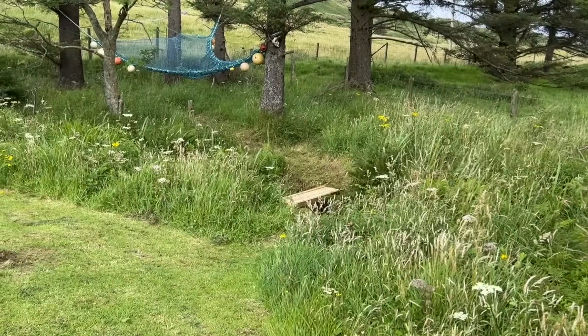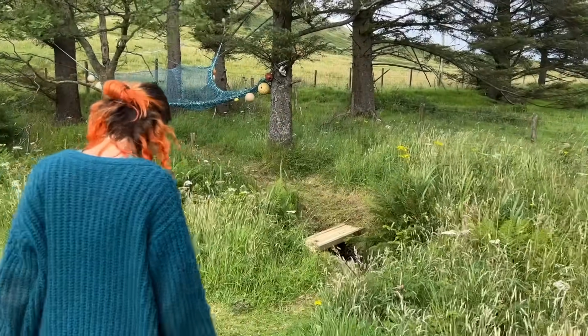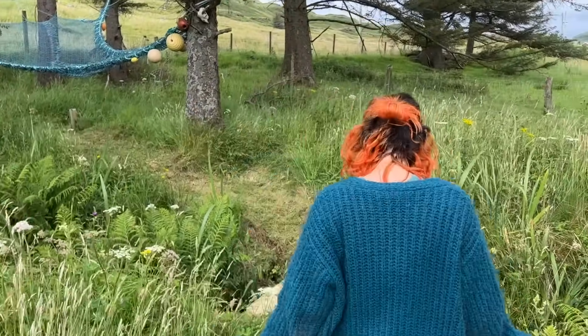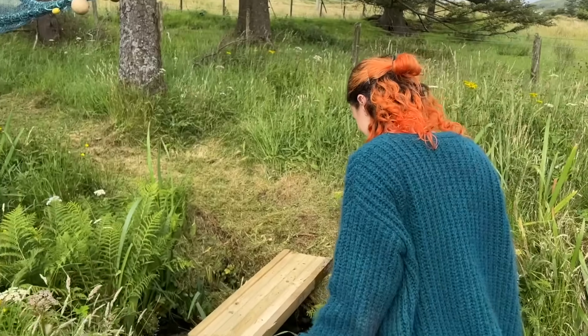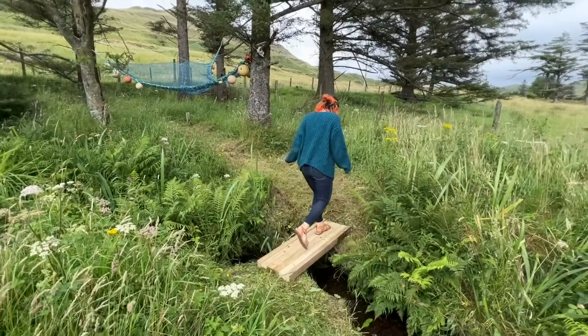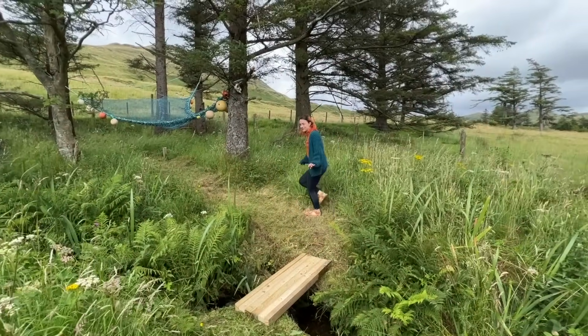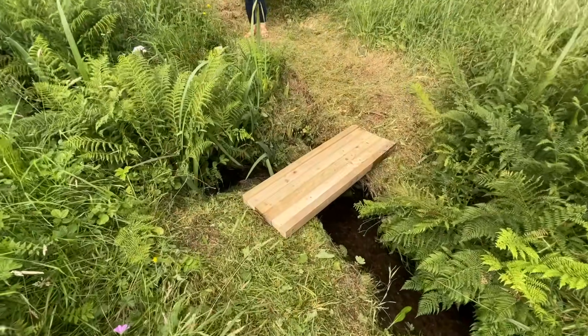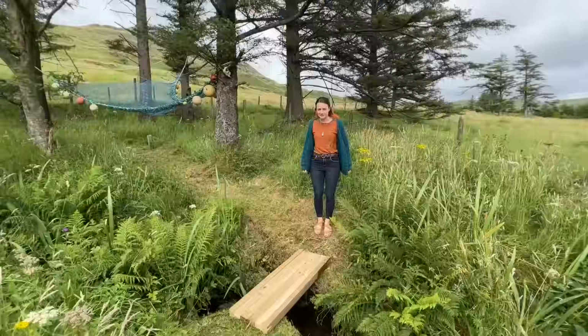Sarah's coming to try it out. Gotta suspend disbelief and pretend you're like 10 years old. That's very easy for me. Yeah, I'll settle in after a while. Just needs walking over a good few times. It's just soft grass underneath.